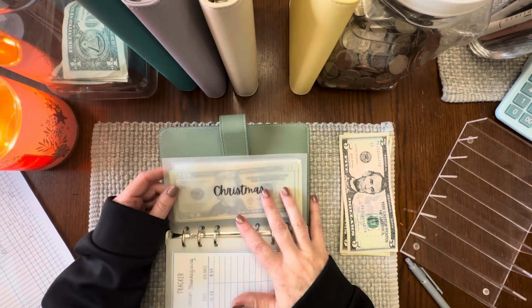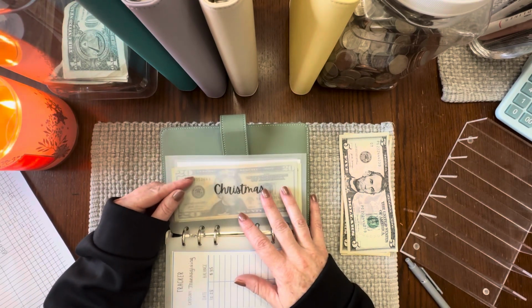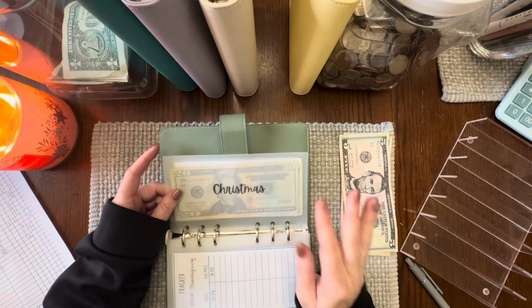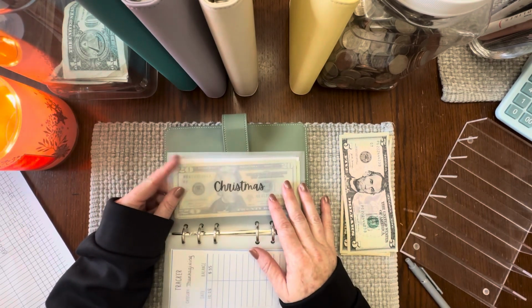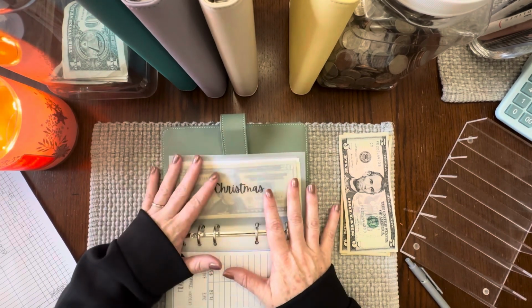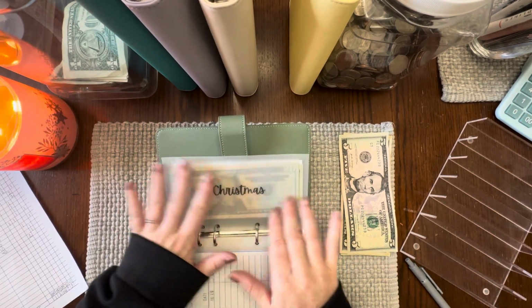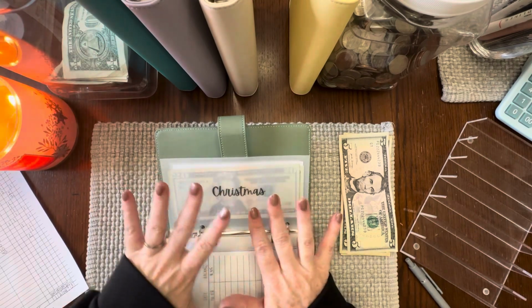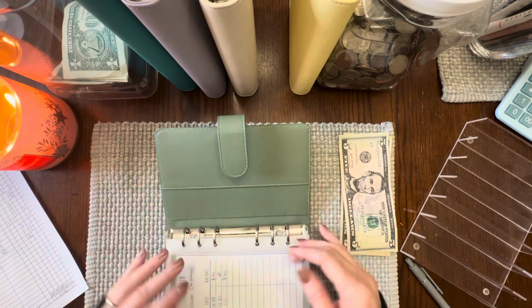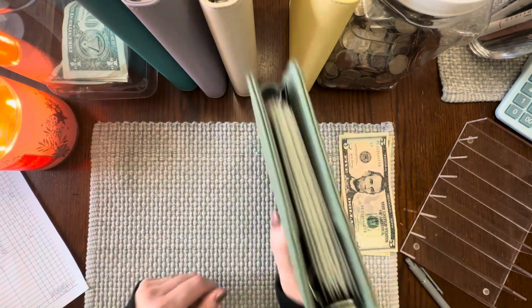I usually start shopping for Christmas the beginning of November. I'm not one of those people that can get all my Christmas shopping done in July. I know a lot of people do that. It's just, my mind has to be like one holiday at a time. Around Thanksgiving, after Halloween, I'm okay. Like, yes, now I can get in Christmas mode. All right, so that's all in a holiday binder.